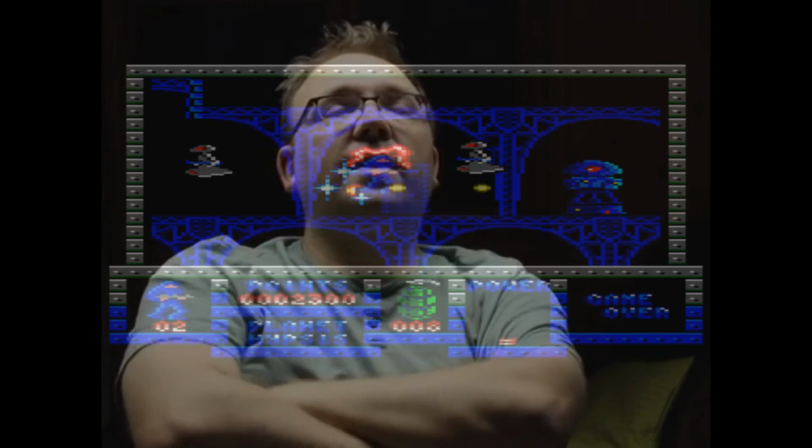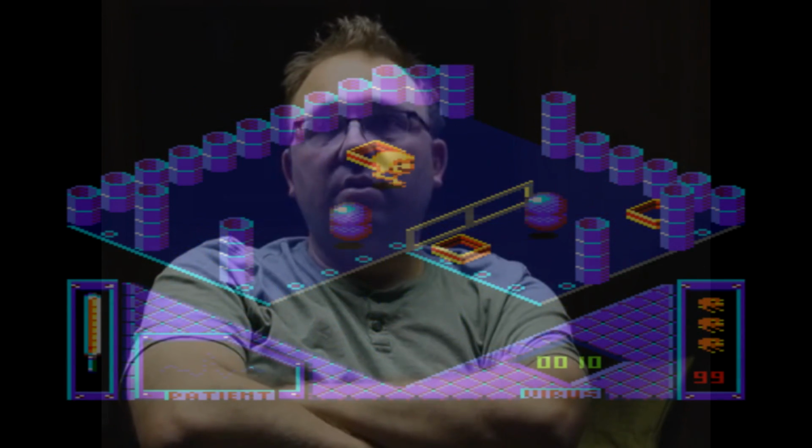I was a big fan of Batman, which was another isometric game. Sweevo's World. In fact, I liked a lot of isometric games back then. I don't play them as much now, but there was a lot of good Ocean stuff. I pretty much picked up most of the big Ocean licenses just because I thought they were really slick.